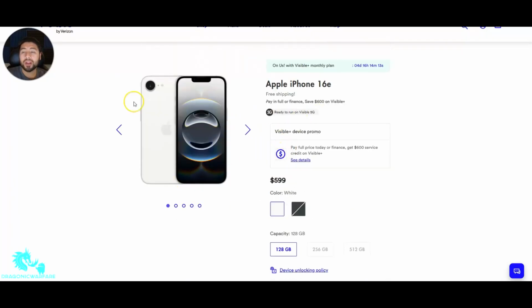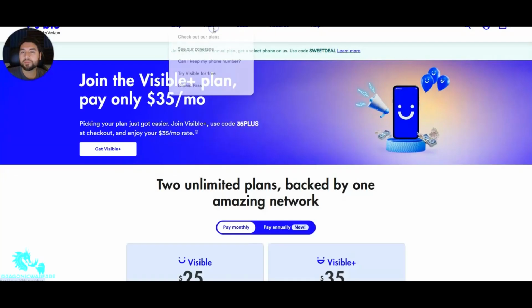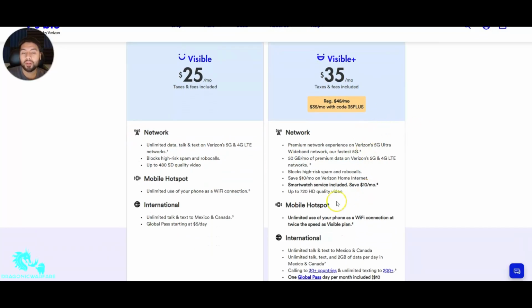So, what do you guys think? Let's look at the plans real quick, that way you guys know the plans. So remember, there are 2 plans currently. This is $45, but you get it for $35. For that promo, I believe you do have to get the $45. But they've made it a little bit better.